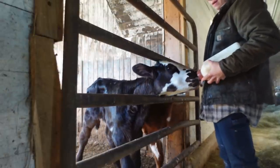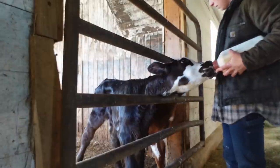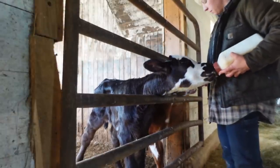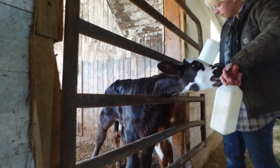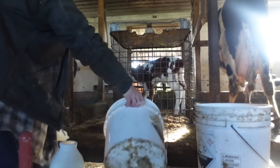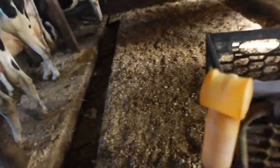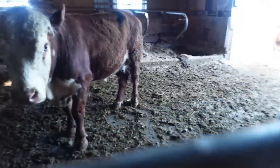Typically Brent does help me feed them, but he's going to get a round bale to put outside right now, so I told him I could do it by myself. Before I feed those other two, I'm going to help Brent put that bale out back. I got to open the gate for him and move a couple things that I left in the way. Bringing out your bale, guys. See you.